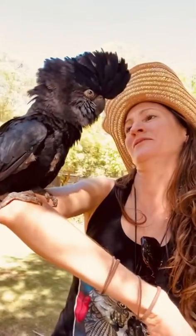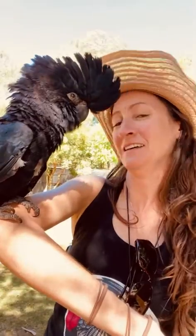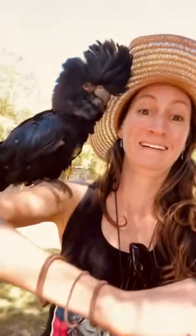But this beautiful male red-tailed black cockatoo, it just so happens that I run into him today when I'm wearing my design. Hello, Molly. He's named Molly because they thought he was a she. Didn't realise until he was about 2 years old.